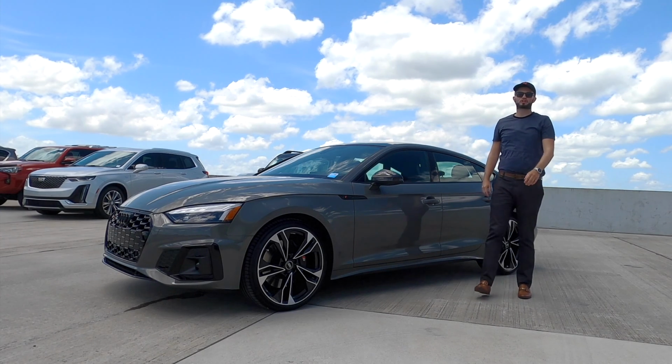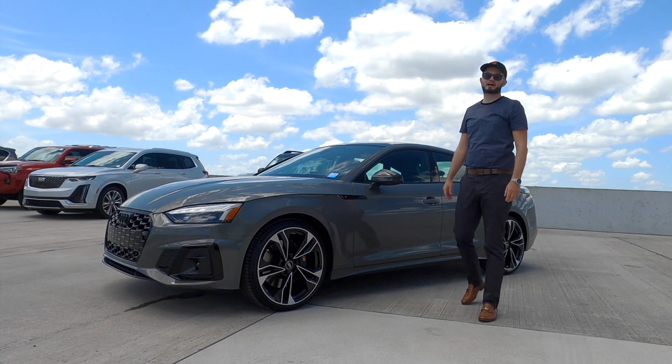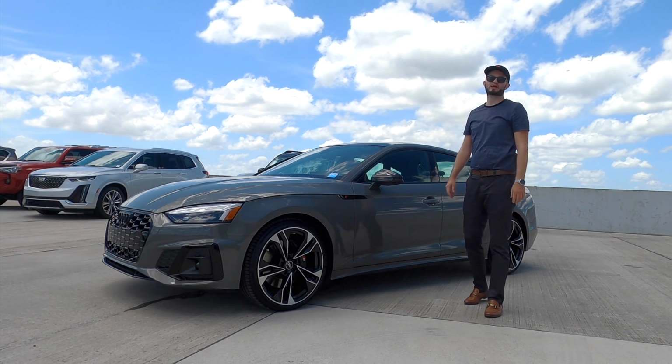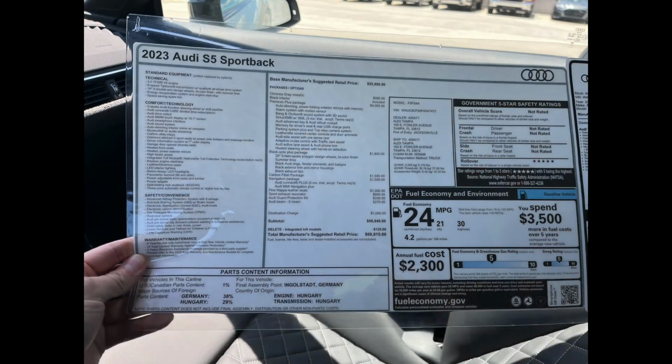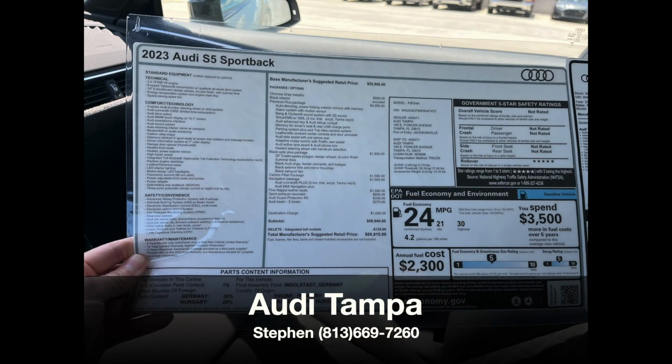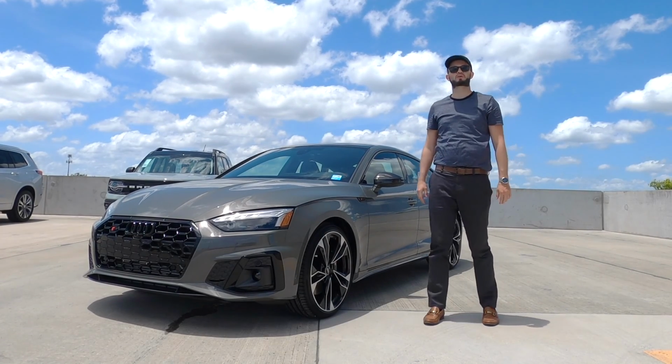The vehicle that started the Sportback design. This is a 2023 Audi S5 Sportback in Chronos Gray Metallic. New this year, they actually discontinued this color, so to see it in a 2023, it's a little bit more unique. This is the Premium Plus, and the interior will be the fine Nappa with black leather.